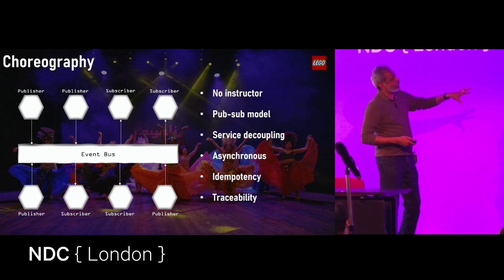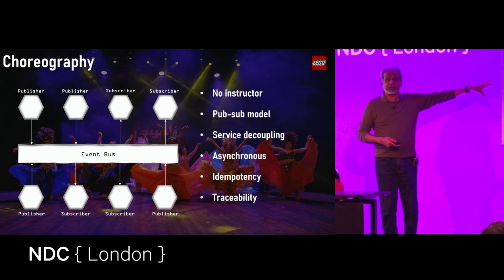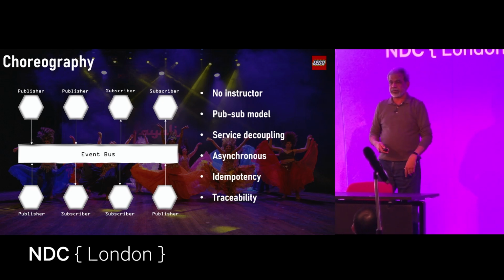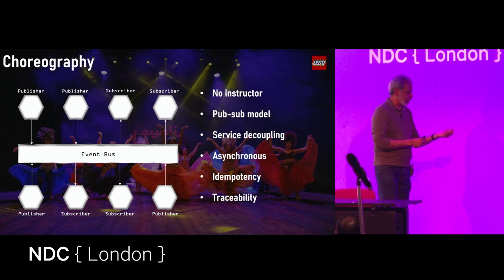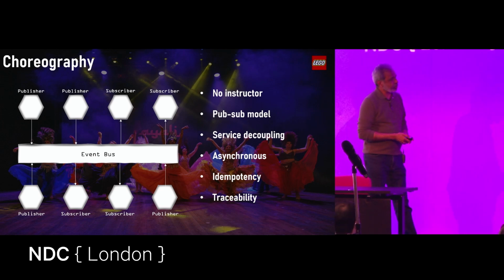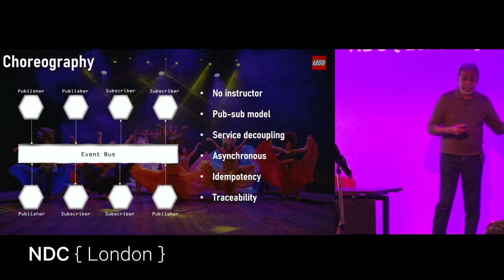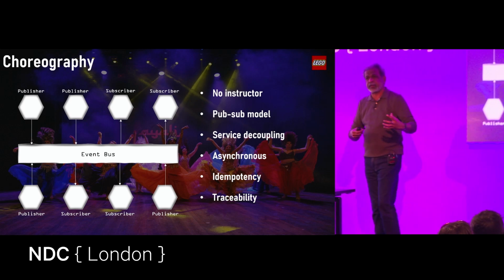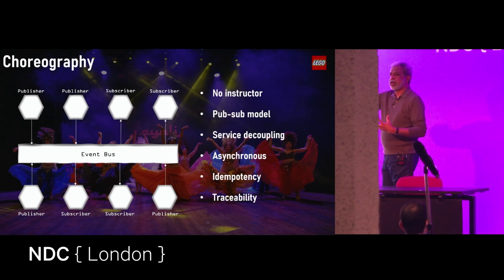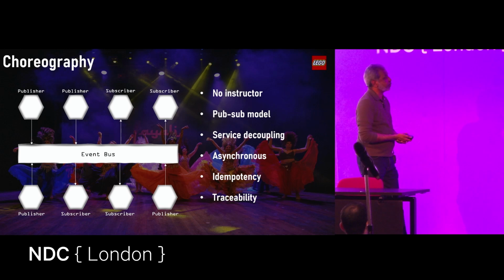So a couple of things. Idempotency is important because not all event bus implementations guarantee once-only delivery. Sometimes duplicates go. When I go through the circuit breaker, I will talk about that. And traceability can be an issue. One of the ways we handle it is that an event can carry an envelope with some kind of unique ID, so that you can trace it all the way through the different services that the event flows through.